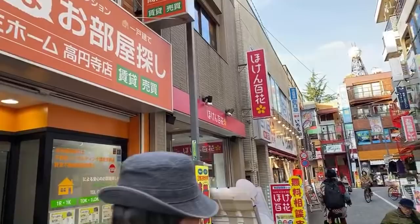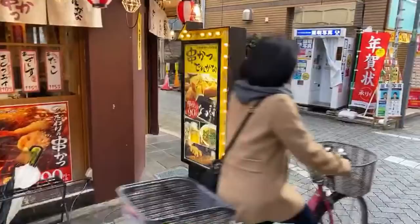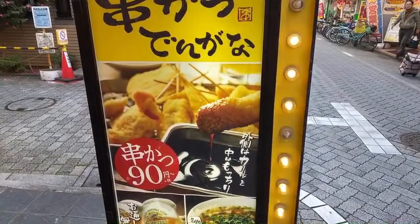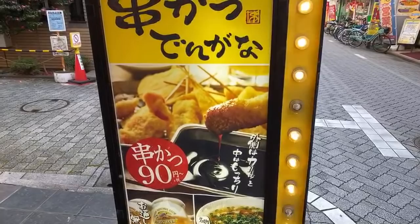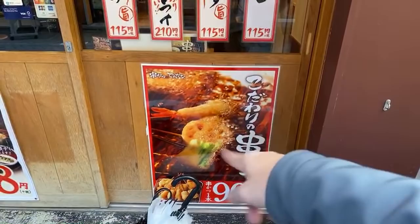This is a Kushikatsu restaurant. This is a chain. I think you've seen this before as well. Kushikatsu is one of the great Osaka foods that you'll find sometimes in Tokyo too. It tastes different. I don't know why. I think it's just because it's in Tokyo. But 90 yen for one is pretty cheap. You can only dip it once. They're deep fried stuff on a stick, and you can only dip it in the sauce once, and the sauce tastes so good. Kushikatsu, you gotta try that. Let's put that on your list as one of the top 10 foods that you must try.